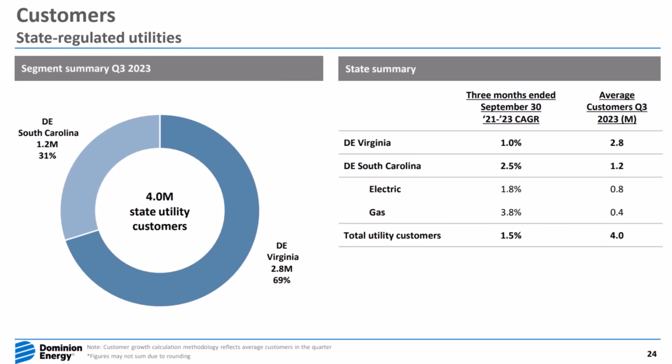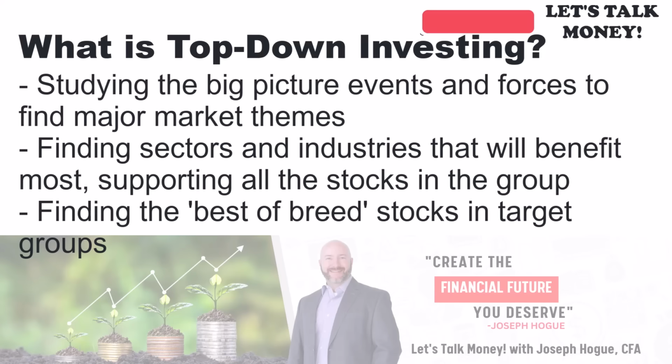Dominion is a strong company serving 4 million customers with that monopoly-like strength in the regulated utility space. The company sports a 30% operating margin. That's above similar companies like Duke Energy at 27% and AEP with its 26% profitability. So here we're using that top-down approach to investing, finding the tides that will lift all boats in a group, but then still doing that analysis on individual stocks to find the best boats in the fleet. Okay, kind of got carried away with the analogy, but you get the point.